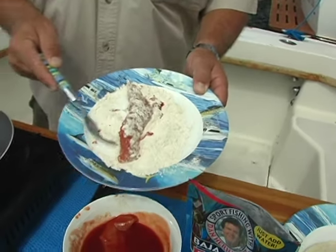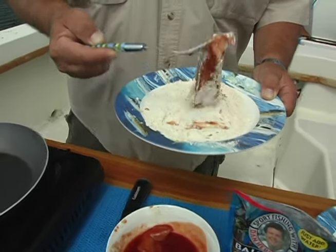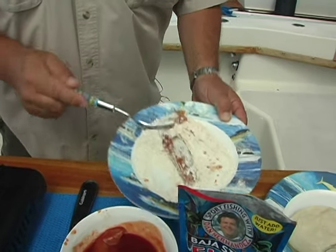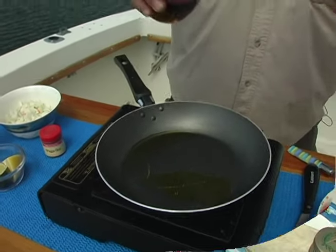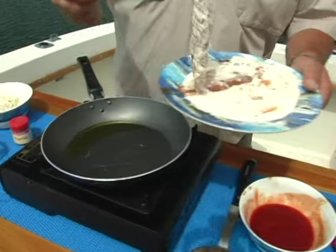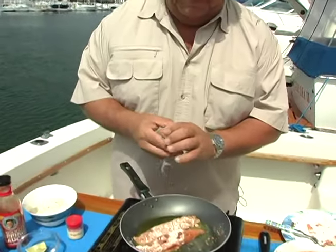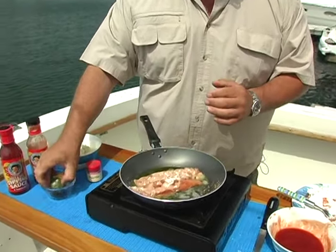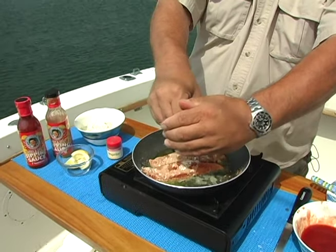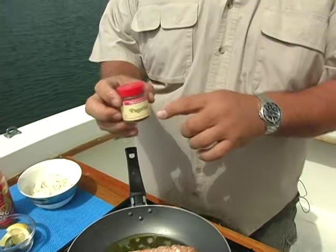Lots of times when you see me use this fish batter, I'm making it into a really thick batter, but this is the way I like to use it a lot too, just as a flour coating. Before I put this in there, I'm gonna put a little bit more olive oil in the pan. I'm gonna throw it in the pan. Now while the fish is right here on the pan, I'm gonna take a little lemon, and a little lime, and on top of it, a little paprika.